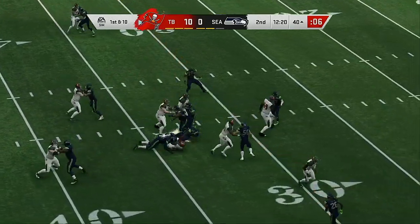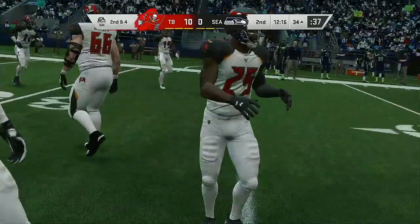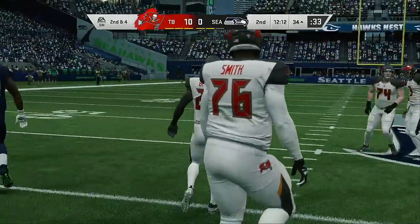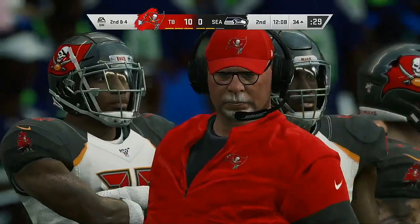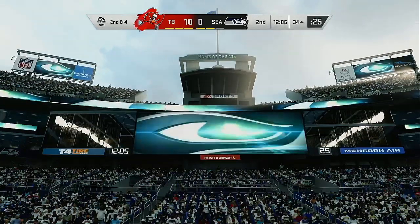First down, they go with Barber again, and give him 6 yards here as he stopped near the 35 at the 34. And there we saw one of the downsides of blitzing during a rundown, because sometimes you get out of your gaps. You don't fit the run quite as well because you're headed towards the ball carrier with abandon.